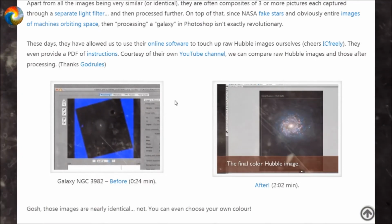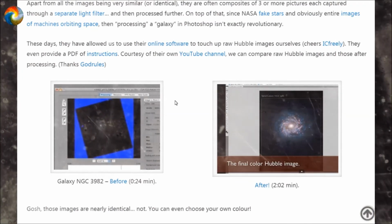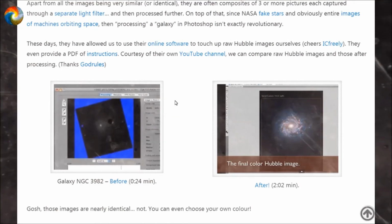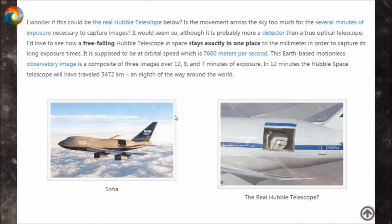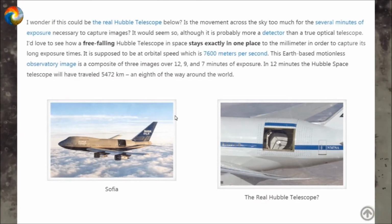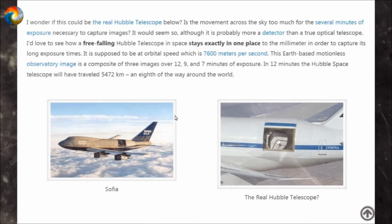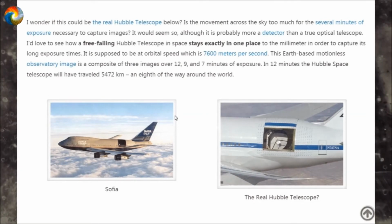Courtesy of their own YouTube channel, we can compare raw Hubble images and those after processing. Gosh, those images are nearly identical, not? You can even choose your own color. I wonder if this could be the real Hubble Telescope below? Is the movement across the sky too much for the several minutes of exposure necessary to capture images? It would seem so, although it is probably more a detector than a true optical telescope.